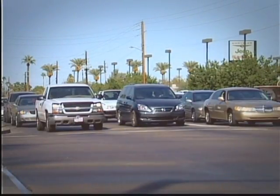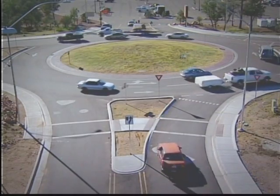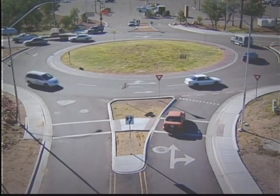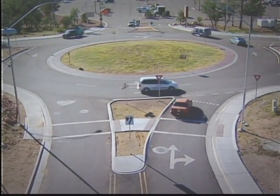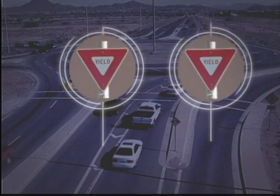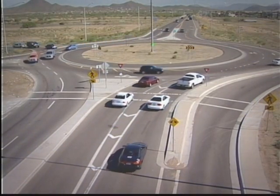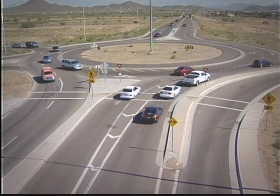Unlike traditional intersections where traffic stops and waits, a modern roundabout is a circular intersection that converts all entering movements into right turns. There are no traffic signals or stop signs, but there are yield signs at every entrance to the roundabout. Also, because of its geometric design, it has the ability to calm traffic and reduce delays.